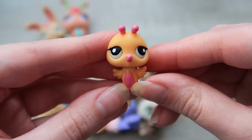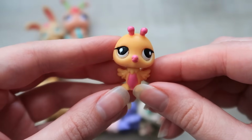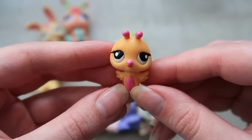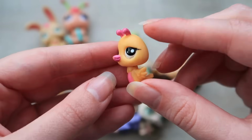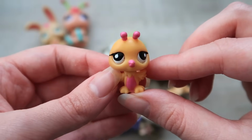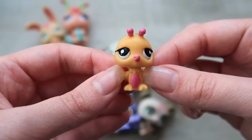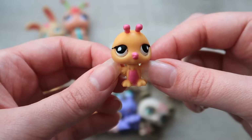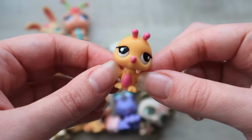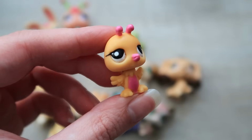Let's address this little guy, because he technically wasn't on my wish list. But the girl who I traded with was really new to LPS, so her collection was super small, and she had this little guy sitting there, and that was pretty much the only one I was kind of interested in. So I was like, hey, I'll trade you for this guy, and she ended up taking a frog LPS in return, which I was happy to do. So yeah, that was pretty cool that she got another regular sized pet out of this trade to help grow her collection. And I got another little fairy dude because I love him.